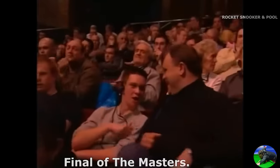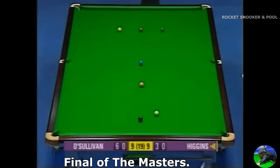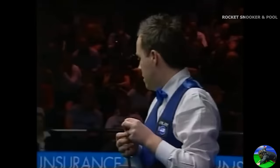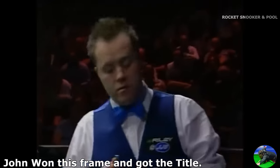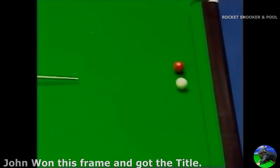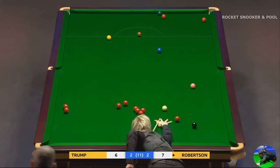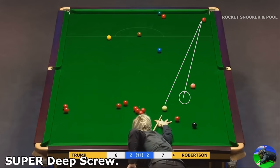He certainly can now. So this fantastic final appears that it's going to have one final extraordinary twist in its tail. And finally, Neil Robertson's another deep screw shot from a distance, and this time at the Masters.